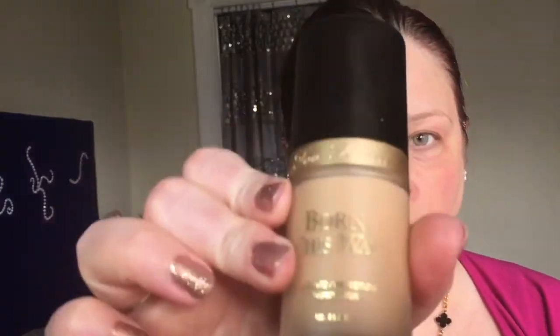Now moving on to foundation, I'm going to use my Too Faced Born This Way. Because that gives a little bit more coverage. Just a couple squirts on the old sponge here. And also, you do not have to have the brand name sponges. I've got to say, I really do love my Real Techniques sponge. That's not this one, though, but I was too lazy to wash it.